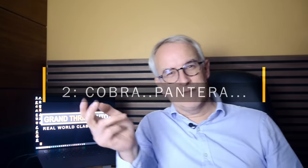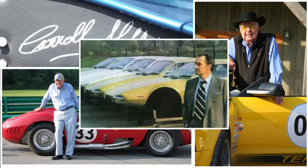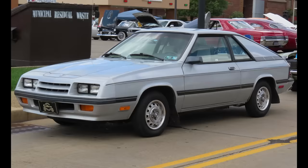So what connects racing and sports car legends Carroll Shelby and Alejandro de Tomaso to the Matra Rancho? Well, again, it's that Simca 1100 platform. Because Chrysler US spun off a more sporty looking version, sort of, called the Dodge Charger. Not the one that the Dukes of Hazzard rolled around in, but this.